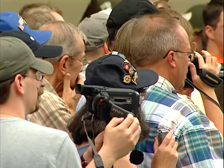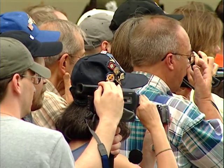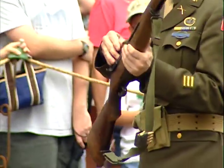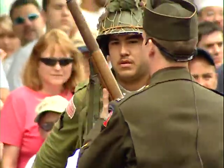The M1 Garand. The M1 rifle was one of the most effective weapons designed in the Second World War. And all the soldier had to do was place that clip right there on the weapon, close the action, and put the weapon on safety.